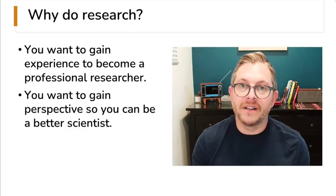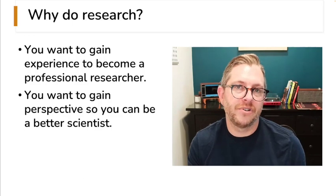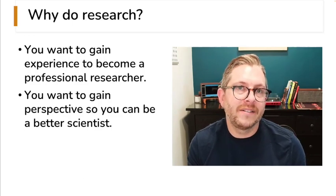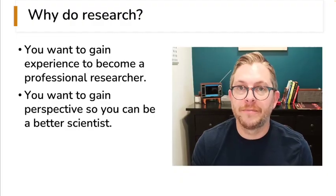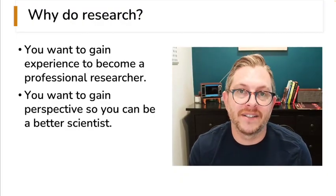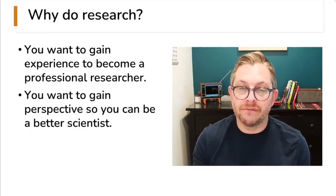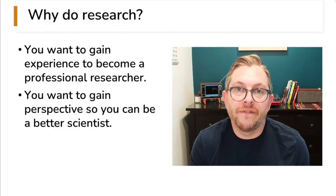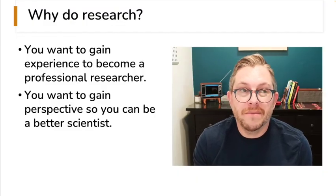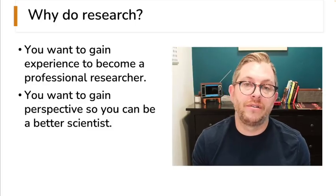But if you are a scientist consuming information, it really helps to gain the perspective of what it takes to do research and what you should look for in an experimental design or data analysis that makes the results of that journal article that you're using to influence your practice. What makes that strong evidence or weak evidence? And sometimes the best way of doing that is to have that experience yourself.